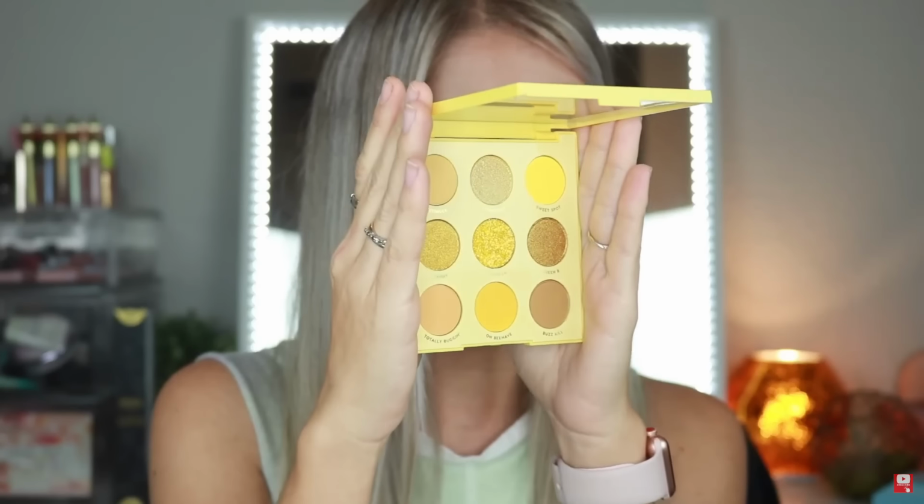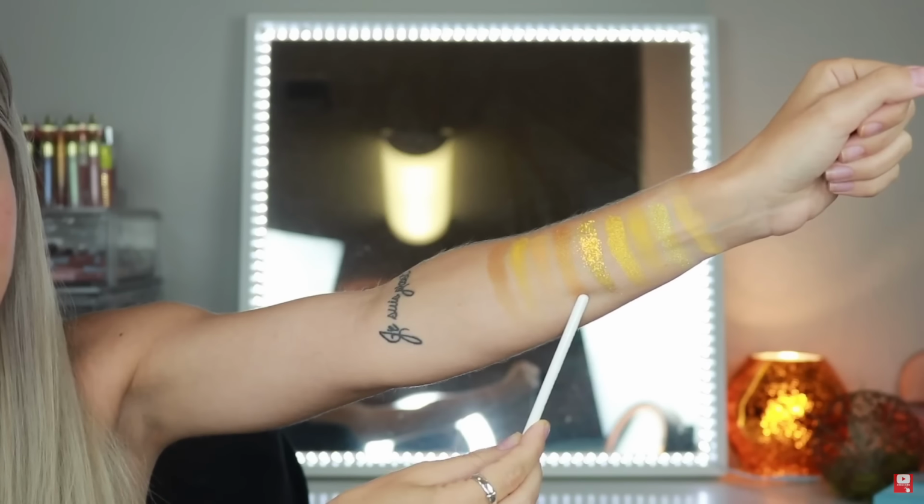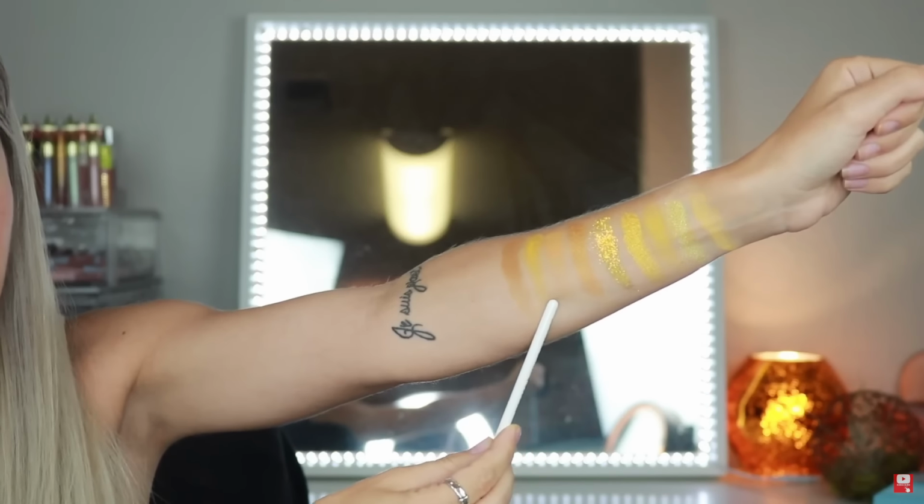We have the ColourPop Honey palette. So first off, I love the color story. I love a monochromatic color story. And yellow, it's my second favorite color in the entire world. And I think this is so pretty. So for me, this is like a sunflower palette. It's so pretty. It definitely hits the mark of what I'm looking for when it comes to shades.